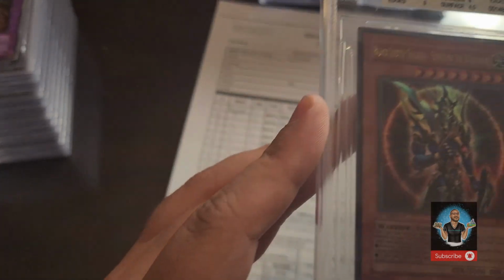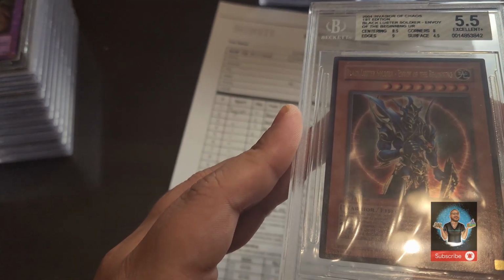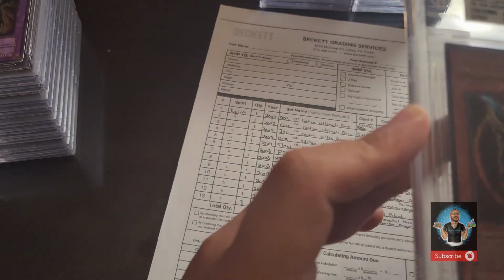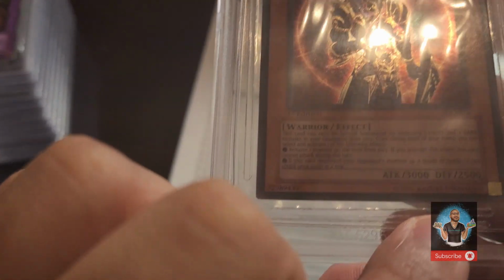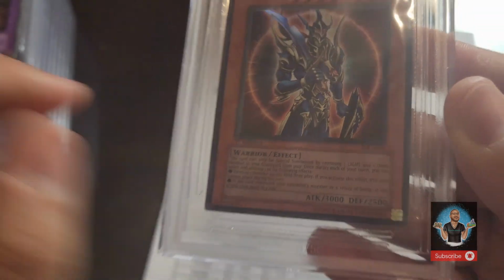But the Surface, y'all. The Surface. Look at this card. How did the Surface get a 4.5? There is absolutely, and I'm taking this off camera because I'm looking at it closer right now. Some things I notice is there's a little bit of a speck, like right down there, right over here, just the tiniest little black speck.